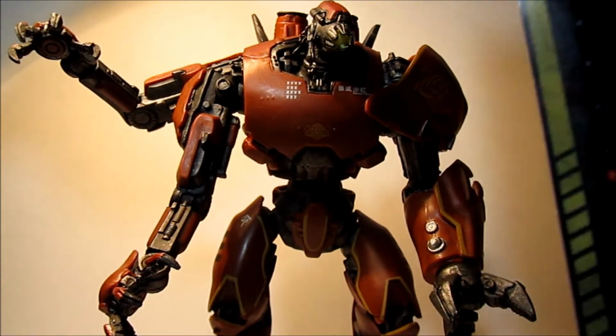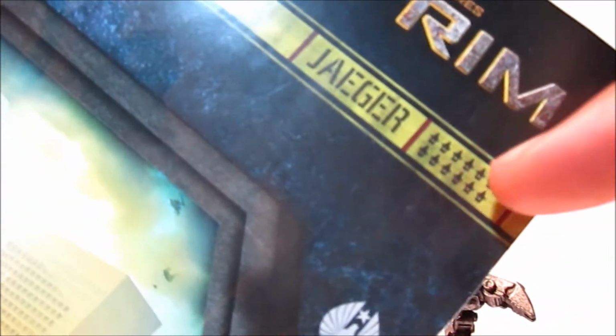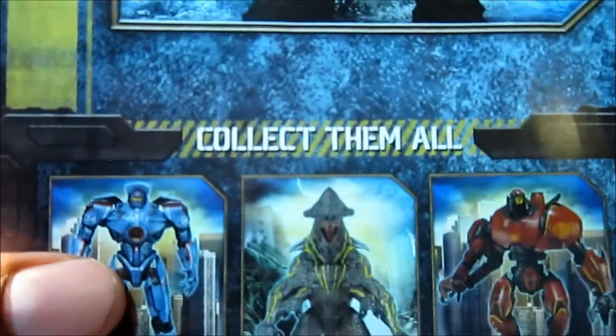And here's a look at the back insert. It's actually pretty nice. It's like a cityscape with the water at the bottom. The top says Pacific Rim. It has a Jaeger in the corner with his Kaiju kill count, and again the symbol. The back says collect them all.